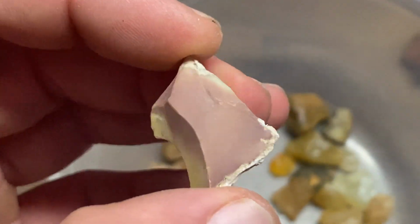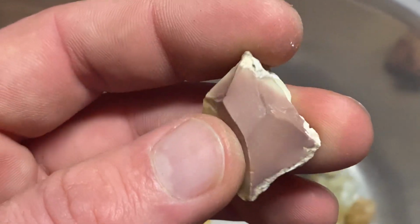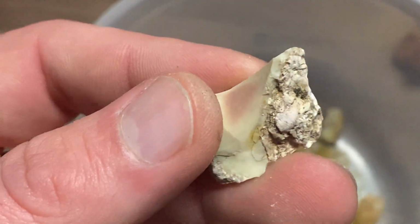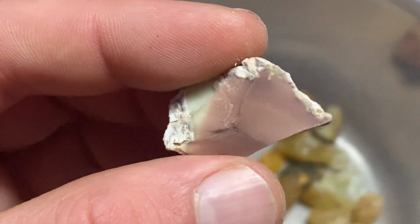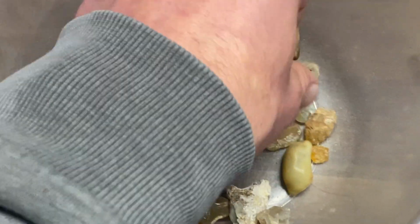Some really cool jasper. I think this is the inside of a thunder egg that got broken up. It's very sharp and very colorful. So we'll see how that tumbles.